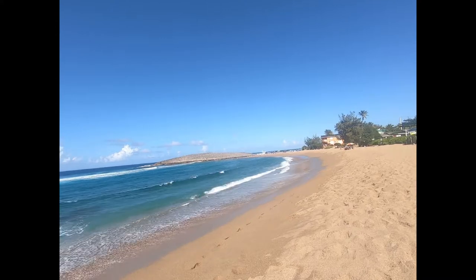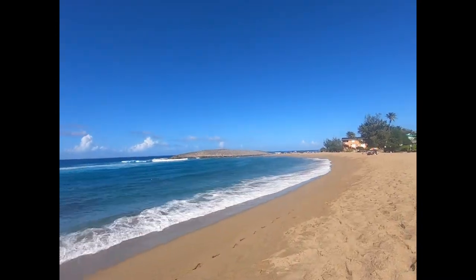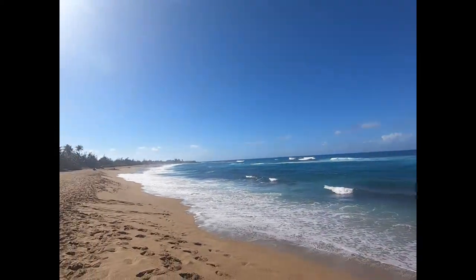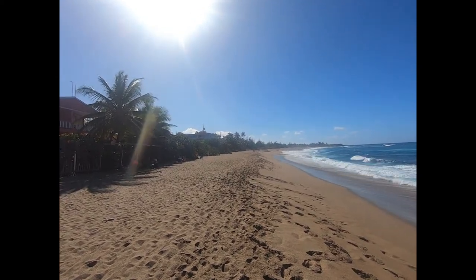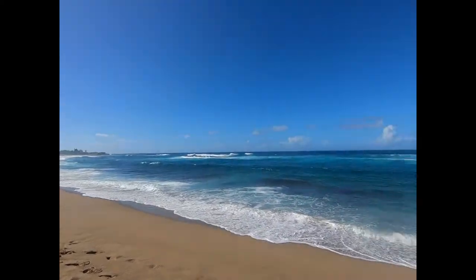Very interesting geologic formation here, this rock. And I'm gonna pan across the ocean and back along the beach. A few shade trees over here. This first Lisa and I found one of those. Another promontory up there, people standing on.